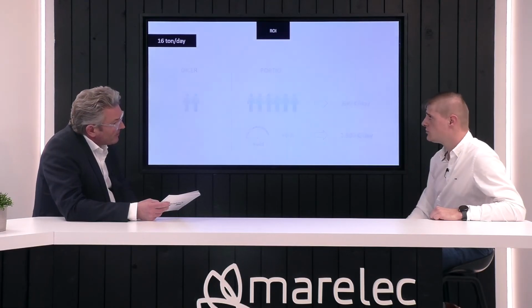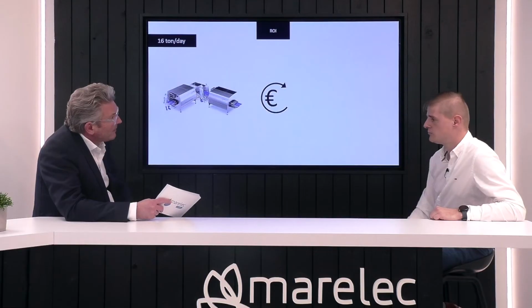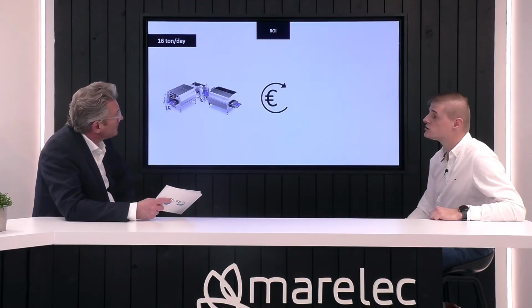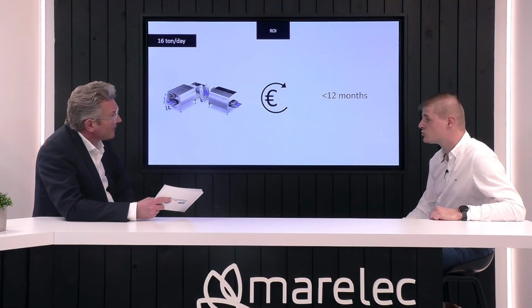Yep. Well, the line we would recommend is the same one as we saw in the video, for that volume at least. So that's 2 double lane portion cutters in line with each other, and then with the strip separator in between it to save on labor and to have some extra payback out of the line, let's say. So if we compare the payback we saw earlier to the investment cost here, which is roughly 550,000 euro, you can see that there's a payback time of under 12 months.